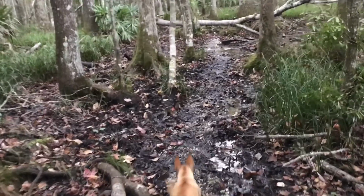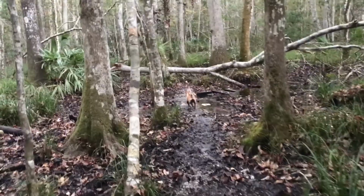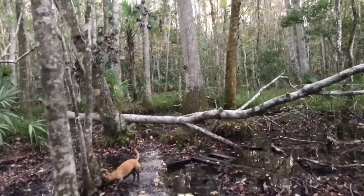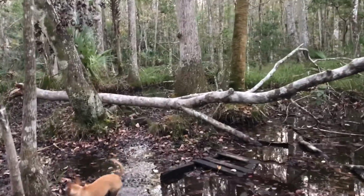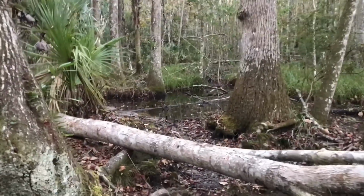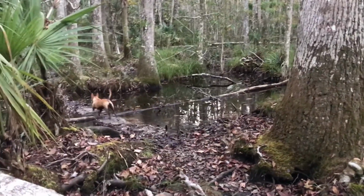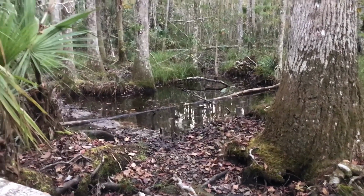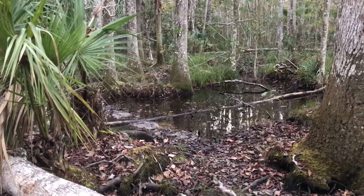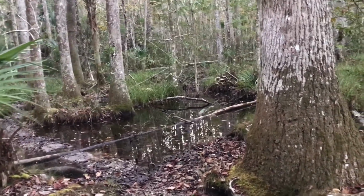So anyways, that's my report on Buford Sink: give it a little bit longer before we try to hike out here. Usually our drought season is between the months of February, March, April, May, June. So those are the months you'd want to try it. And then of course our rainy season starts again in July.